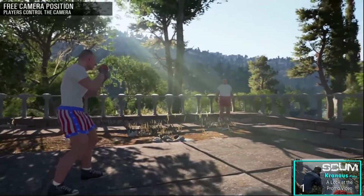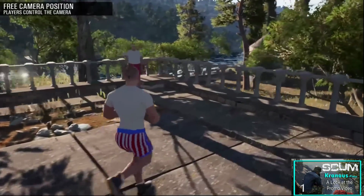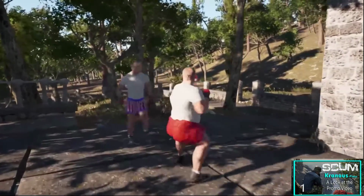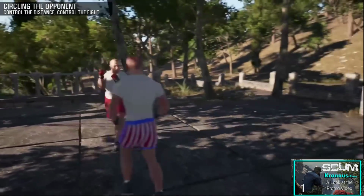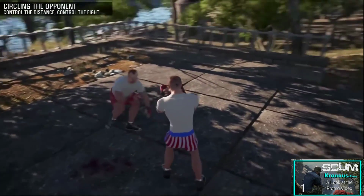The free camera view not only provides players with a better overview of the situation, it also helps when you have to engage multiple opponents at the same time. The game also provides a first-person perspective camera for the combat mode, and everything works well there too. Once you enter combat, you'll be able to perform different moves and attacks. For example, you can try to circle around your opponent and control the fight from a distance.